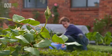Most gardeners are content with some fruit trees and a few veggie beds. But what drives someone to take it a step further and become a farmer in suburbia? This is my kind of story.